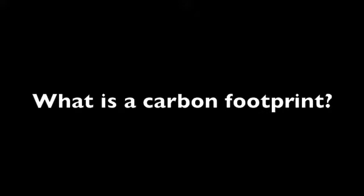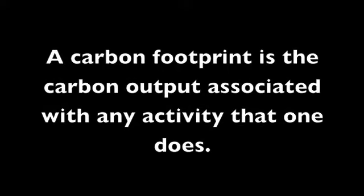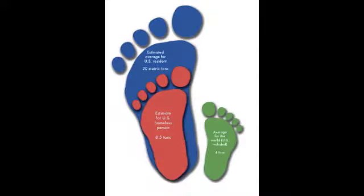What do these all have in common? All have a carbon footprint. What is a carbon footprint? A carbon footprint is the carbon output associated with any activity that one does. On average, the U.S. citizen has a carbon footprint of 20 metric tons, which is 5 times the size of the world's average.